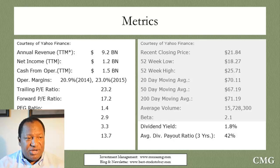The price to sales ratio is at 2.9. It's not too high. Similarly, the price to book ratio is at 3.3. Also not too high. Additionally, the enterprise value to EBITDA ratio stands at 13.7.